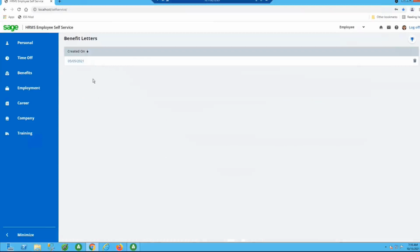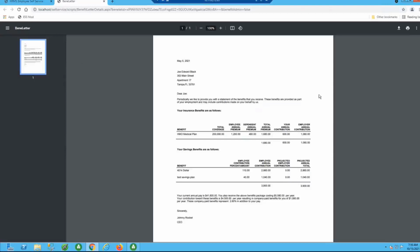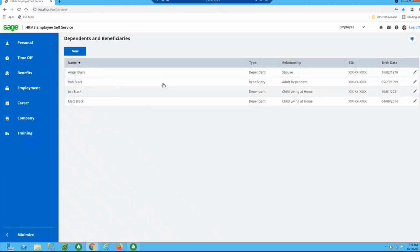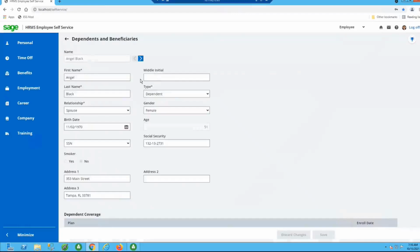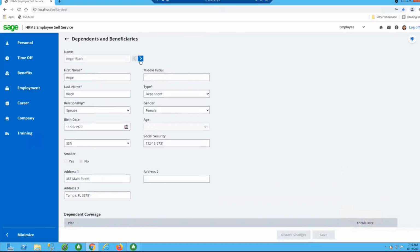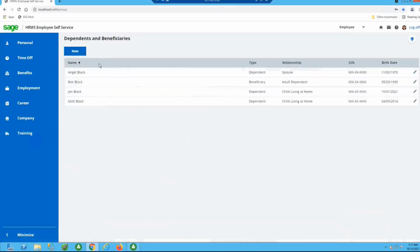Benefit letters, if it's indicated in HRMS that the employee can see their benefit letters in ESS, then it will be here. They can download it or print it. Dependents and beneficiaries, you can click on the grid. It'll take you into each one. You can see what coverage they have and if they are a dependent or a beneficiary or both. You can click through to the next ones and then go back to the main page. You can also add a new one from here and it will go through an approval process.